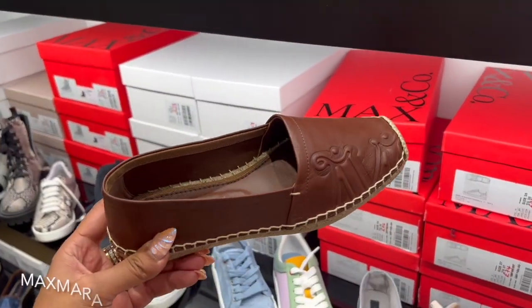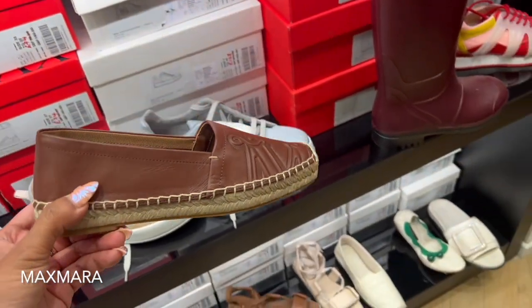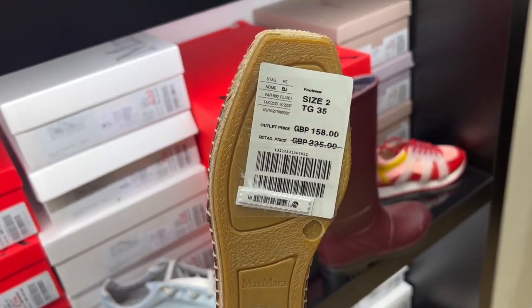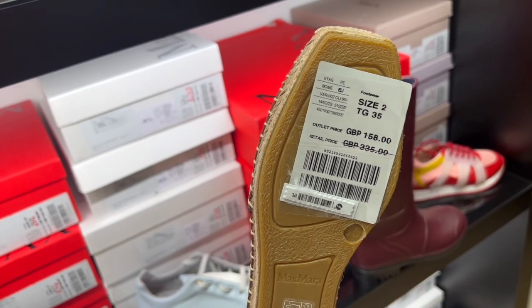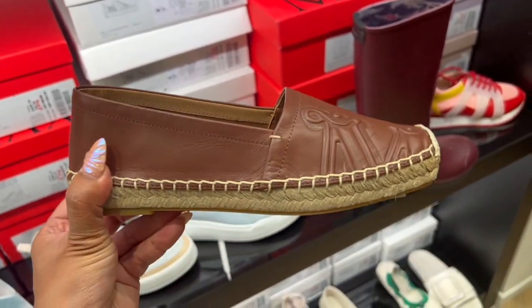Right guys, I'm in Max Mara. What do we think of this? Quite like the look of this, and they also have it in the cream there. Now this price is amazing. It was 335, it's now £158 for a pair of leather Max Mara espadrilles.